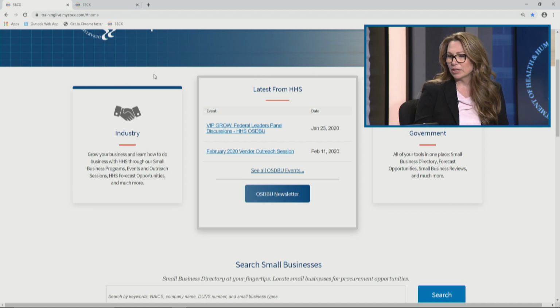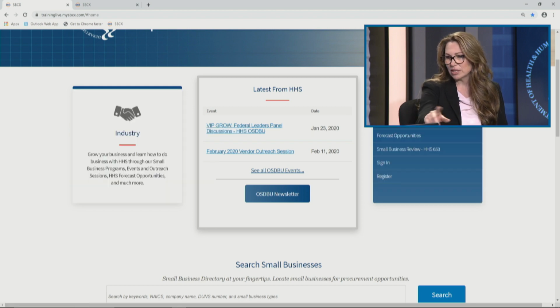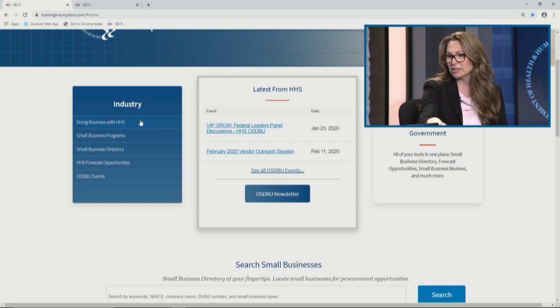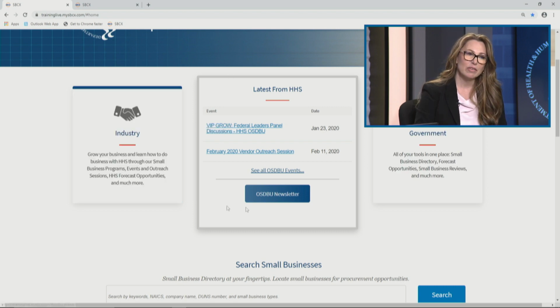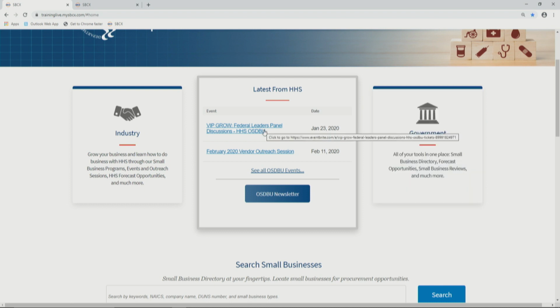But we're going to primarily focus today on the government side. So if you go to the homepage, you'll notice that the industry has their box there, and then the government has their box over here with the events in the middle. The events right now are primarily focused for the small businesses. In the near future, there will also be training opportunities for the government that you'll be able to see there, click on and register for, that OSDBU will be putting together.